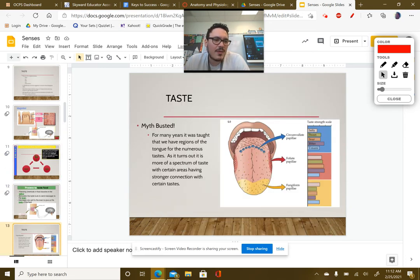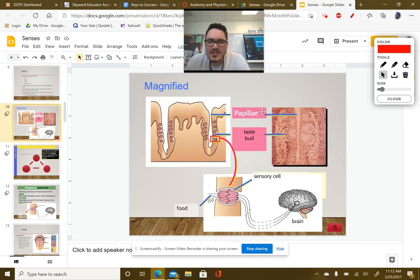This is what we were just talking about previously. Or actually, I may have skipped this, sorry. The papillae here you see are the grooves in the tongue. They're surrounded by these taste buds. So the idea is that when you're eating something, chemicals of it interact with your taste buds, and your taste buds convert that into electrical stimuli to send to your brain, and then your brain can receive it and say, oh, this is what I'm tasting. And that's what we see here.